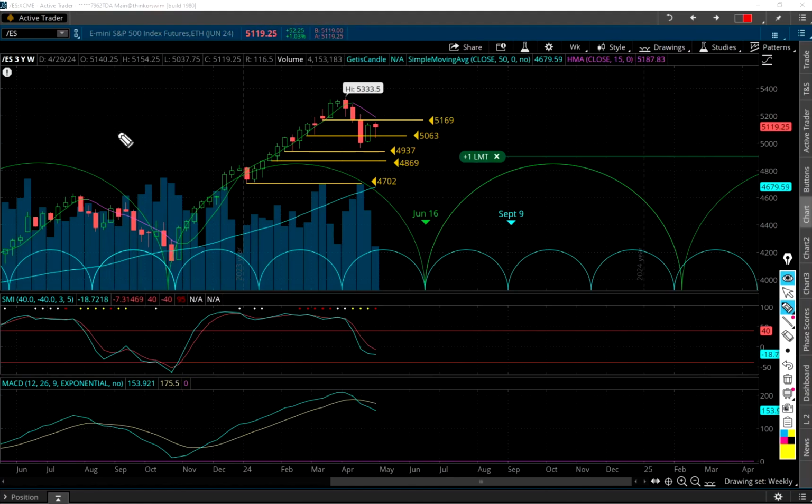Okay, welcome everybody. Let's take a look at the market. We'll look at the weekly, the daily, and the trades of the day. Today was a little bit of a unique day. When we get to the daily chart, I'll talk about why that is. But here's the weekly candlestick.